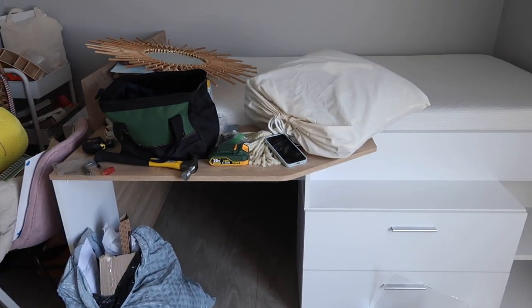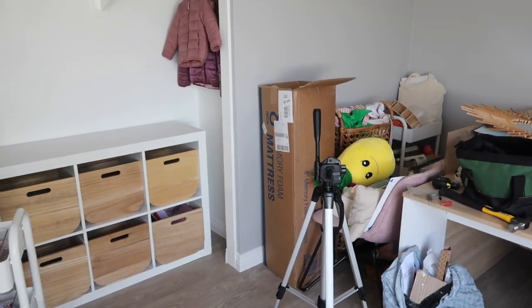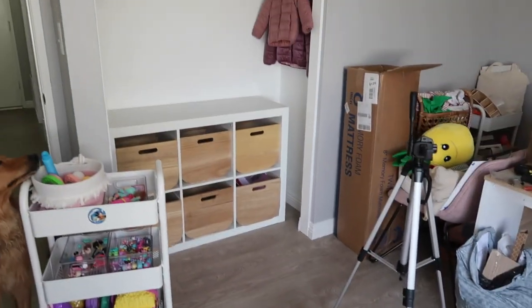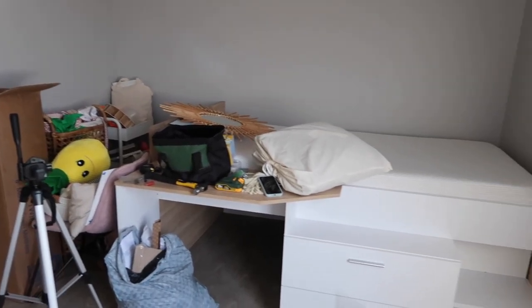Her bed is all set up. I have to put the bedding on it and just pick up this room. So I'm going to try to speed through all of this, add the finishing touches, and then I'll show you guys her full room makeover reveal.